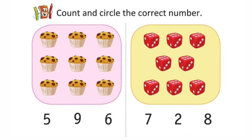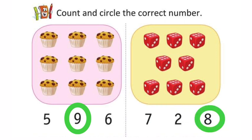Count and circle the correct number. One, two, three, four, five, six, seven, eight, nine cakes. Nine. One, two, three, four, five, six, seven, eight dices. Eight.